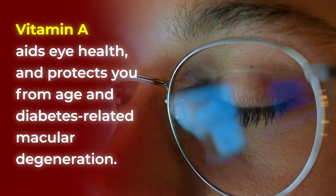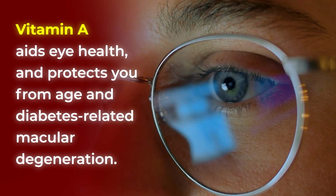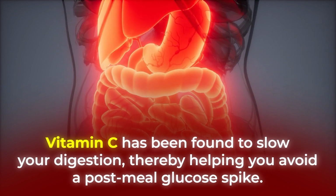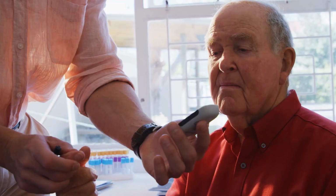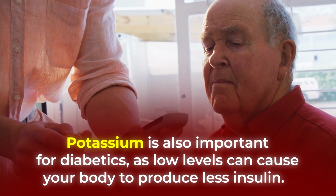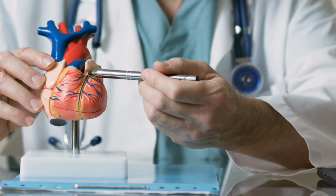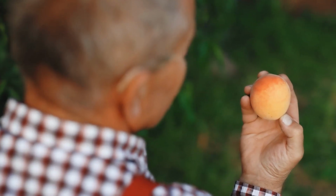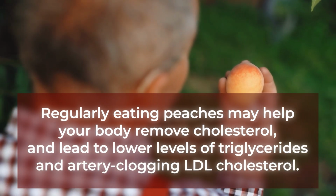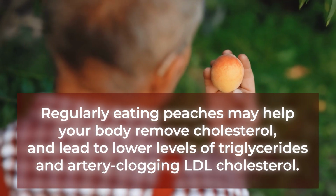Vitamin A aids eye health and protects you from age and diabetes-related macular degeneration. Vitamin C has been found to slow your digestion, thereby helping you avoid a post-meal glucose spike. And potassium is also important for diabetics, as low levels can cause your body to produce less insulin. This antioxidant also aids your heart health. In fact, studies show that regularly eating peaches may help your body remove cholesterol and lead to lower levels of triglycerides and artery-clogging LDL cholesterol.